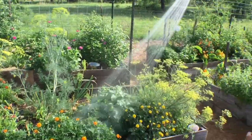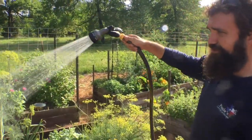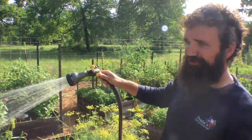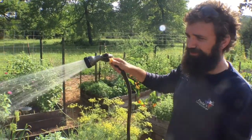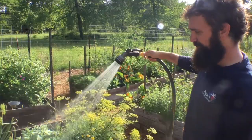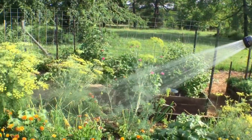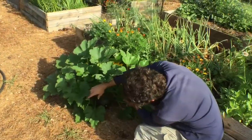So you don't have to water all of these by hand. You've got soaker hoses. Yeah, on all the boxes that we had last year, there's soaker hoses in them, but we haven't gotten any soaker hoses for this year's new boxes. Right on. Well, I imagine a bit at a time. Yep, a little bit at a time.